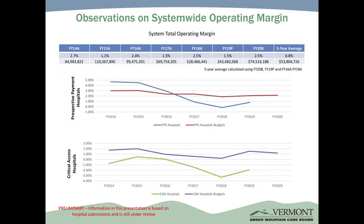And after that dip, there is an increase, but that's the FY19 budget. Just so you know that this is actuals all the way up until you get to FY19, and that turns to a budget year.